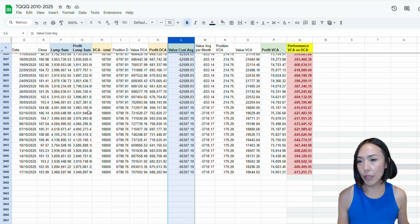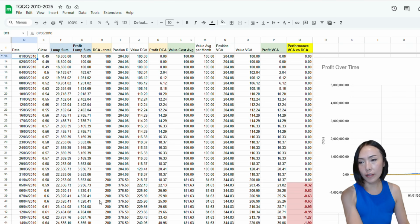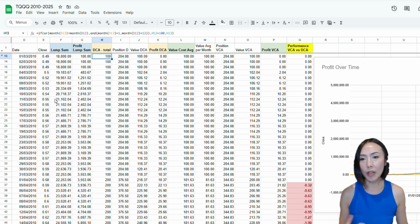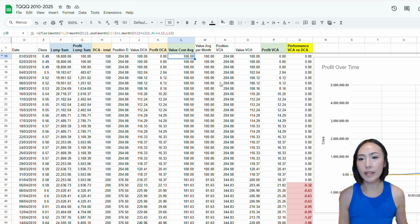So the lump sum strategy would be investing all of the money from the very beginning. So if you invested $100 per month throughout this timeline, then you would have invested $18,800. And value cost averaging follows a similar principle, although the aim is to bring the total value of your position in TQQQ to $18,800 by October 2025. If anybody would like a copy of the detailed workings here to study it in your own time or change some of the settings to test out different scenarios, please feel free to request so in the comment section and I will get back to you.